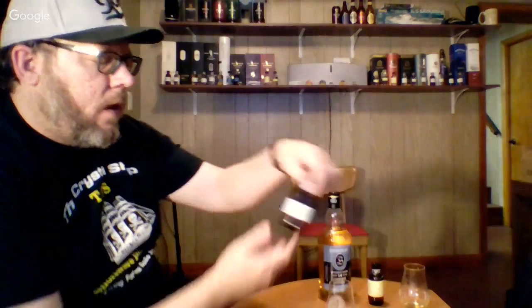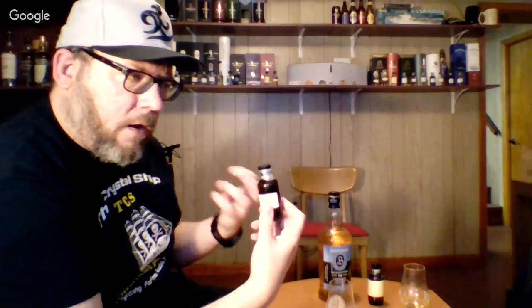The finish builds on this, though. That might knock it up to a 4. Because the more I'm having of this Glendronach Peated Portwood, the salt builds up, the brininess, the maritime aspects. It builds up enough character to keep that going with the peat, and I think that becomes your finish. It just takes a long time to get there.